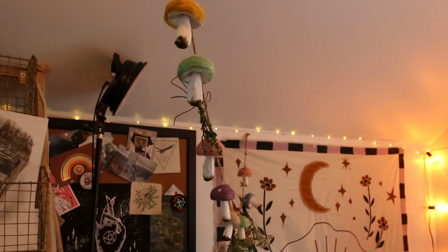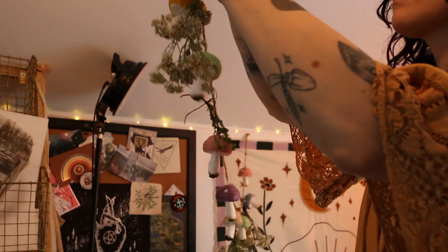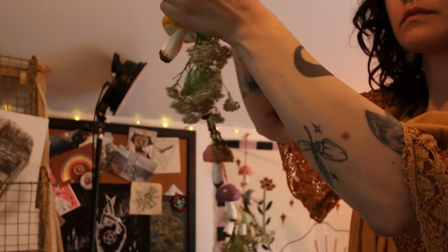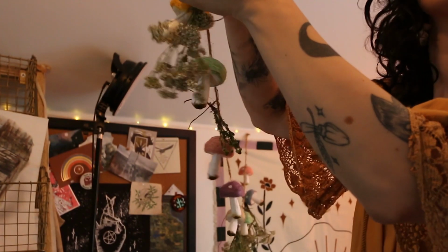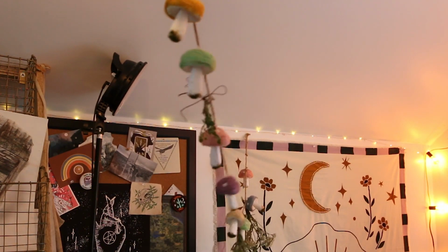You can use any string here. Usually what I do is just cut a length of it and tie it around the base of the plant, and then wrap it around a few times, tie it again, and make a little loop at the top. Then I'll hang it on my longer string and let it dry in a warm, dry place in the house.